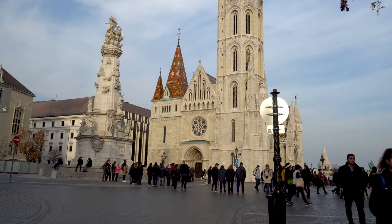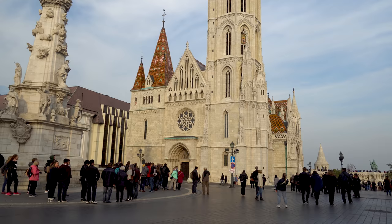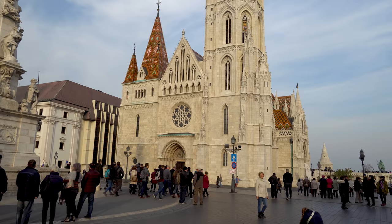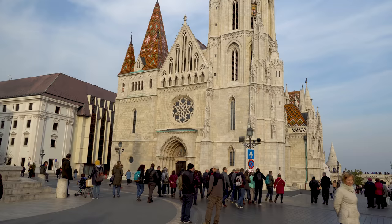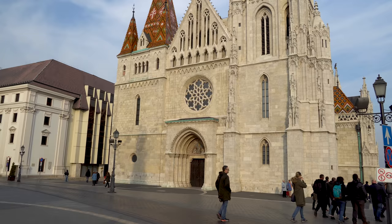It is a rather brisk mid-November day as I am shooting this video, and there aren't nearly the amount of tourists that would be out and about were it the middle of summertime. Just magnificent. I'll try to give you as much of a view of the outside as possible before going on into the inside.